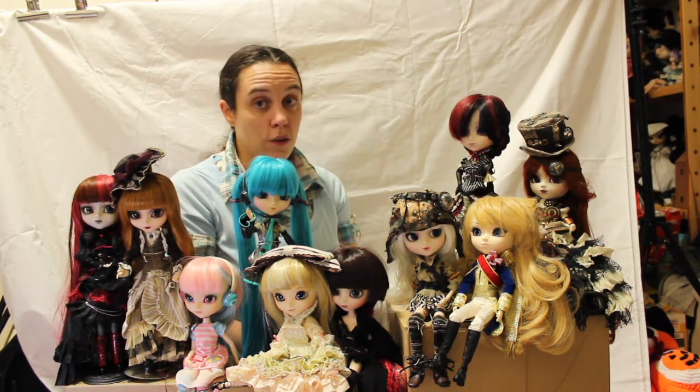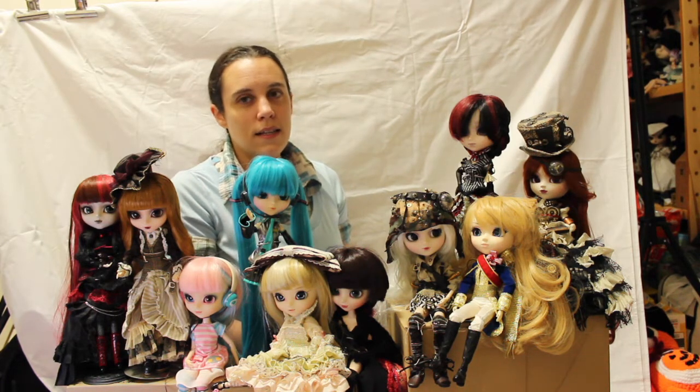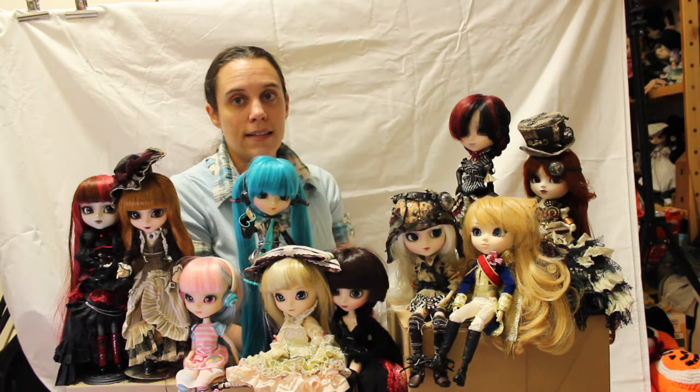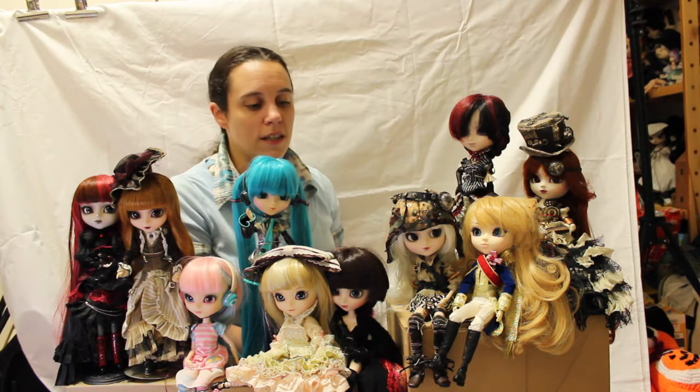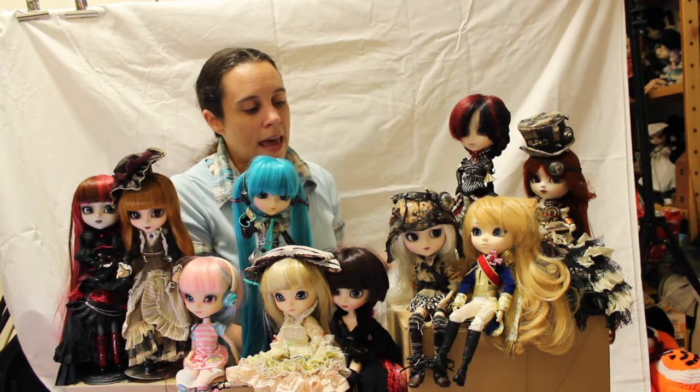And then there is Kun. Kun is from Mitsubishi Baby V, and that's one of my favorite doll makers. I love the style they have for that doll. And Kun is very particular because she is like this magician. She has a nice story behind her, so I really liked her.